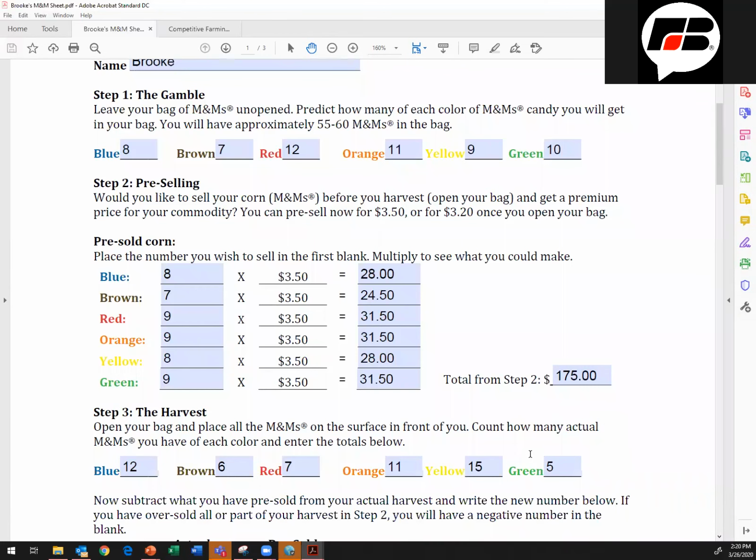As you can see in my M&M bag, I had 12 blue M&Ms. Originally, I guessed there'd only be 8. I only had 6 brown M&Ms, and I guessed 7. I only had 7 red M&Ms, and I guessed 12. I got lucky here. I guessed 11 orange M&Ms, and I had 11 orange M&Ms in my bag. I guessed 9 yellow M&Ms, and I had 15 yellow M&Ms in my bag. I guessed 10 green M&Ms, and I only had 5 M&Ms in my bag.